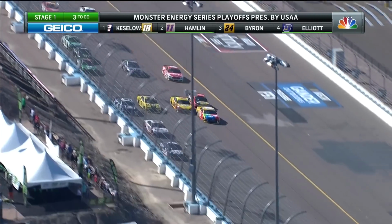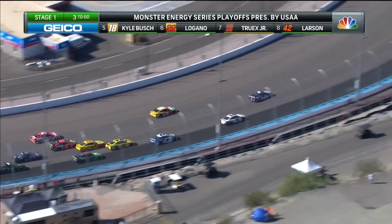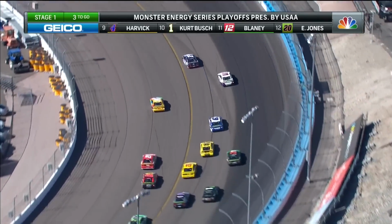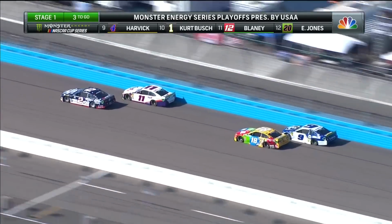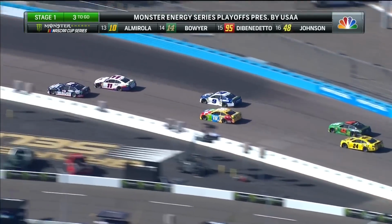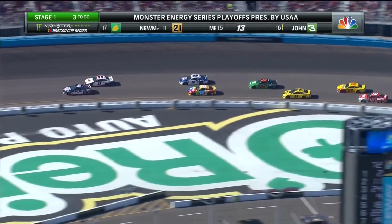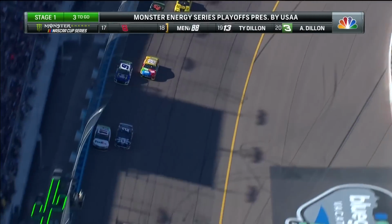4 wide as they come into turn 1. Oh, Denny looks like he missed the corner a little bit. Not sure he wants to be up that high, but it's going to work for him. Yeah, I think he actually went up there. Saw that in yesterday's Xfinity race, guys using that high line. Look at the position being lost by the 18. For the lead, Denny Hamlin trying to take it away, trying to get the most points he could possibly get.